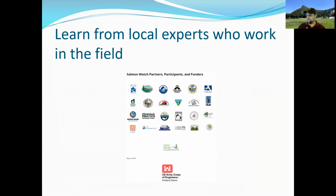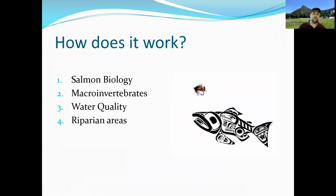And so Salmon Watch provides an opportunity to learn from local experts who work in the field. It could be from somebody in the Rogue Valley Council of Governments, who I work for, local soil and water conservation district, watershed council, local communities, Central Point, City of Medford, City of Ashland. So just a lot of opportunity for interactions with people who actually do this professionally for a living.